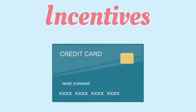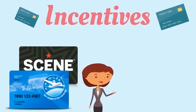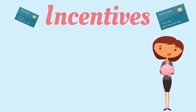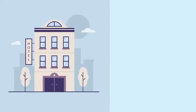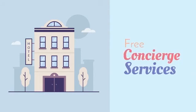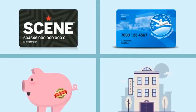There are also incentives for using a credit card, such as earning points for rewards programs, such as scene points for movies or air miles for flights. Also, take advantage of cashback offers that return a percentage of whatever you spend. Lastly, there might be member perks with certain credit cards that allow you to enjoy free concierge services at certain hotels when you travel.